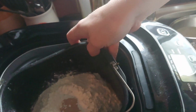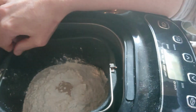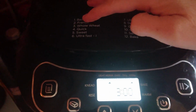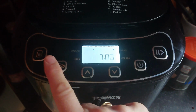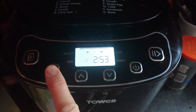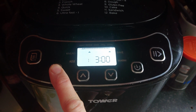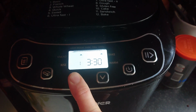So here we go. Down into the bread maker. A little twist to get it in place. And we'll pop it on. And I'm going to use the basic, which is number one. So it's already on number one. Next is the time. Oh, that's the biggest loaf. So I'm going to leave it at 3 hours. And no, that's moving the time. I don't want to do that.